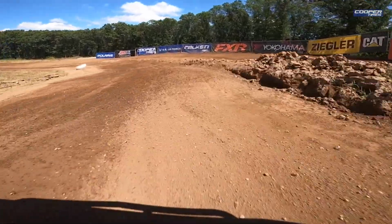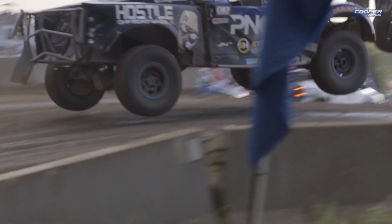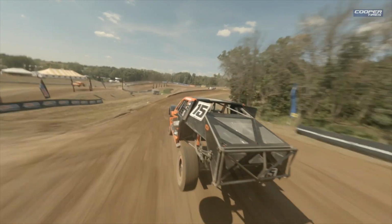That then pitches the drivers into the Talladega turn. To the high side of that turn, they've added some clay to this year's course. That leads you to the Yokohama Flyway. Now we have a new seating section there, a thrilling section of the track to check out the action, of course, big air that sends you into a progressively banked right-hand turn up into the Ziggler Catapult.